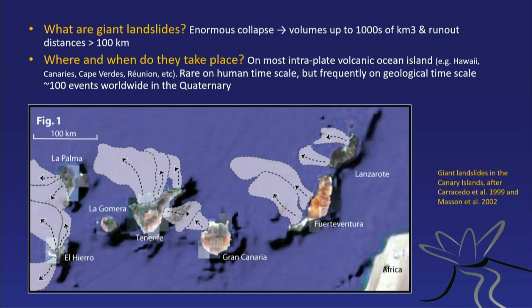Ocean islands do have these large landslides, and there is evidence for large landslides from almost all of the islands. So here's a few of those landslide fans that can be seen in the submarine realm as well. And they occur infrequently on a human timescale, but they do occur. And this led to speculations that they could cause large tsunami waves.